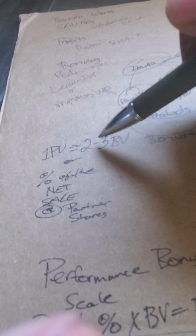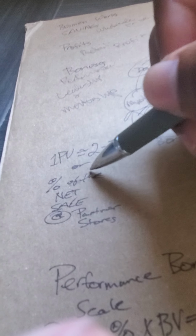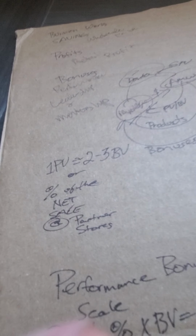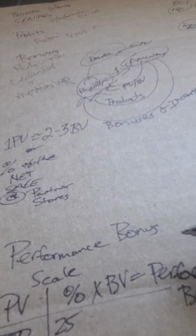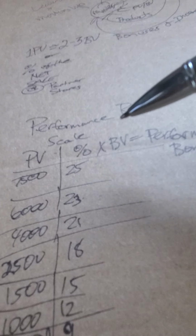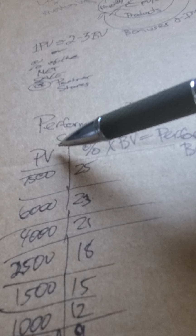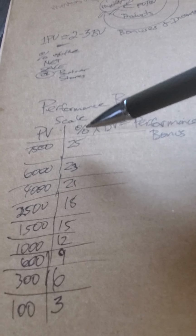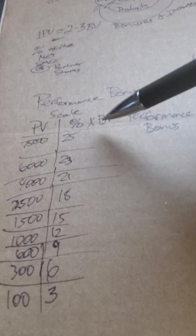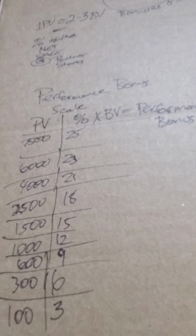One PV is equal to 2 to 3 BV, and that goes towards your bonus scale, or a percent of the net sale at the partner stores will equal a PV BV. It's all listed. Now that PV BV goes to your performance bonus scale. They take your PV wherever you land on this bonus scale, match it with the percentage times your BV, your business volume, and that gives you your performance bonus.